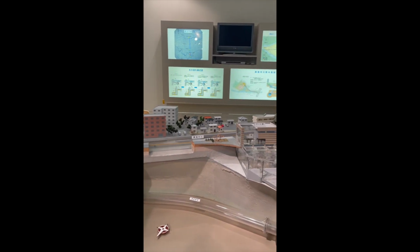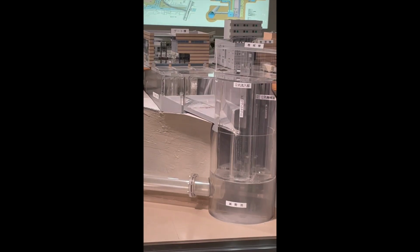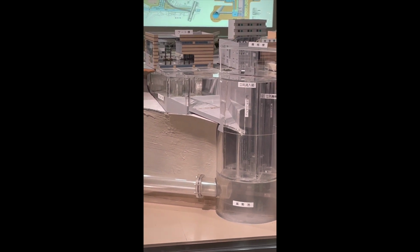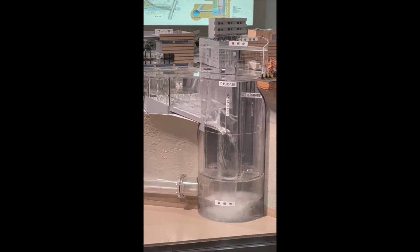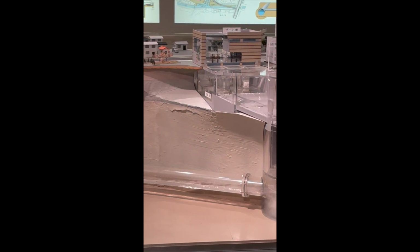Next, we went to look at the small setup they had to show how the tunnel system works under the city to prevent flooding. They started to add water to the model to show that once the water reached a certain threshold, it would be released into the underground tunnels and stored there in order to prevent flooding of the city.